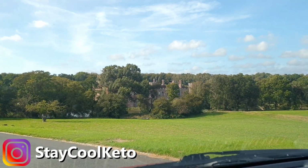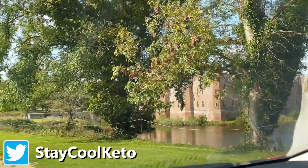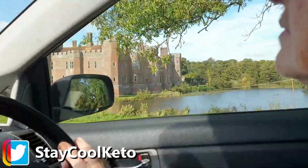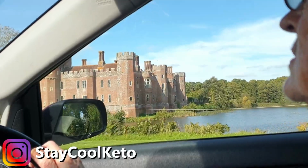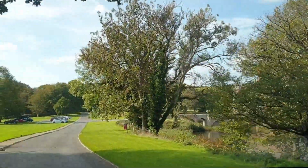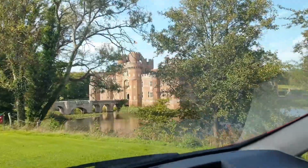Check it out, Herstmonceux Castle. Huh? That's what it says, Herstmonceux. Oh, look at that. Oh, that looks cool. Yeah, nice. Not seen that before. Wow, look at that. Wow. Oh, wow, that looks quite cool actually.